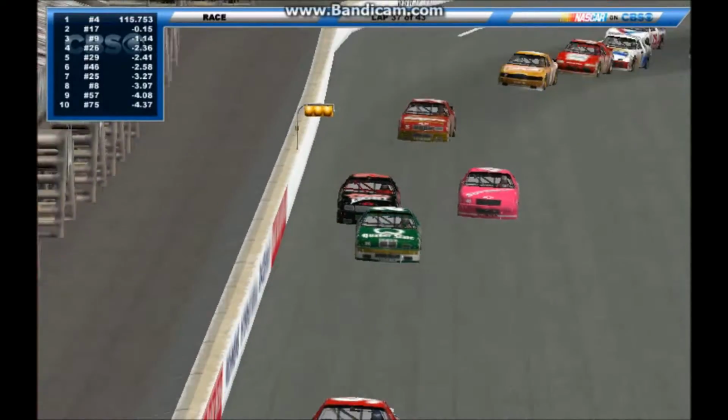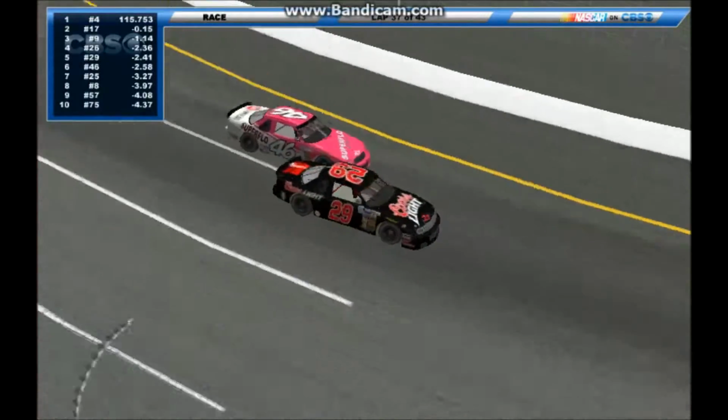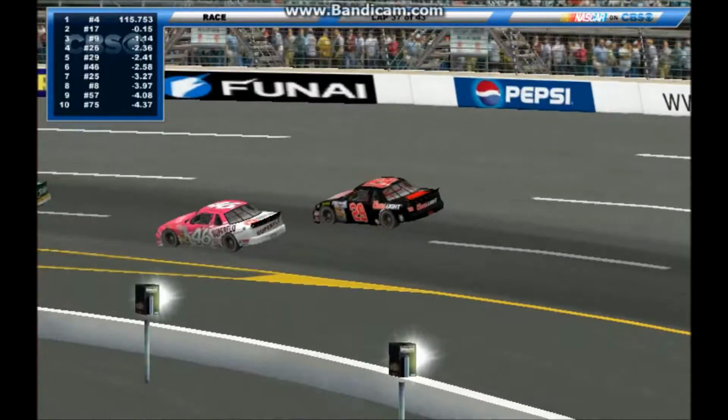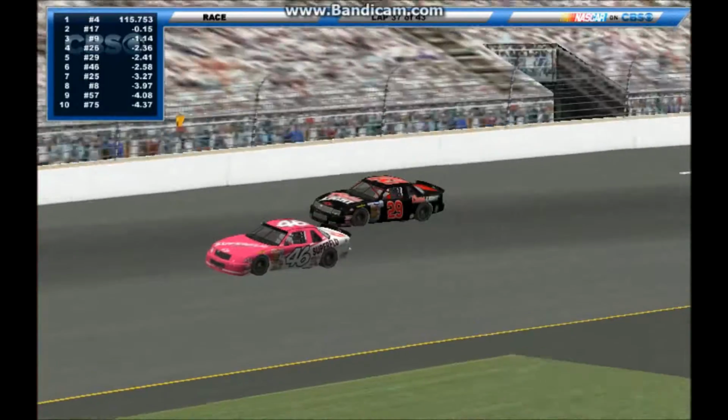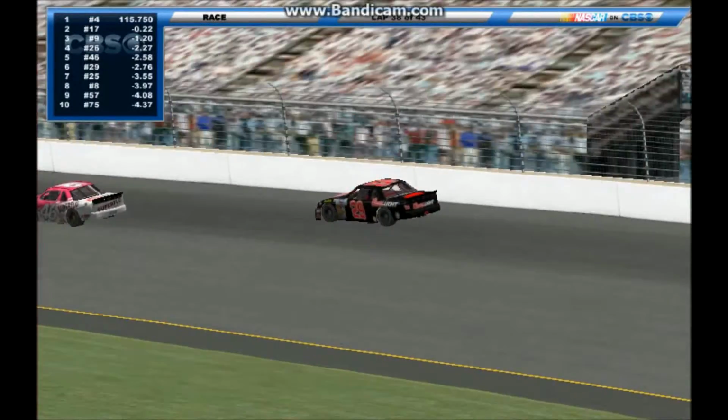But we led a few laps. We got the bonus points. Maybe even gotten the bonus points. I'm not sure. Ooh! Almost came down right into the right front of Trickle's. And Ruttman falls to 6.